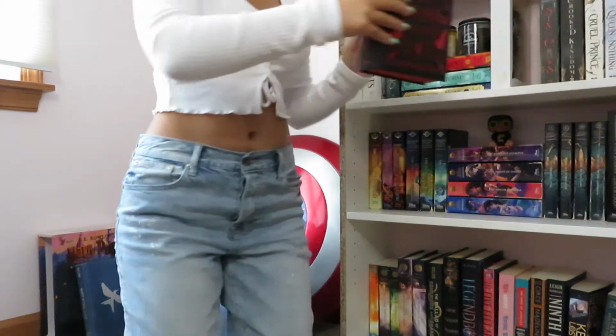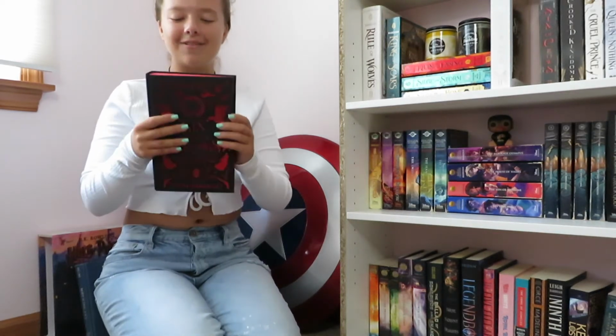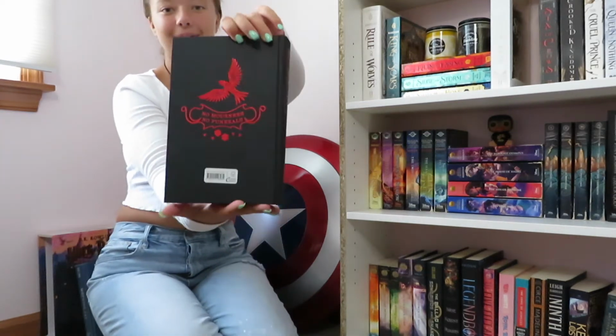And then we have the Six of Crows Collector's Edition, which is so pretty. We got red sprayed edges, and something on the cover that represents each crow. Even the spine is pretty, and it says no mourners, no funerals on the back. I don't know if you can see it. It's really shiny.